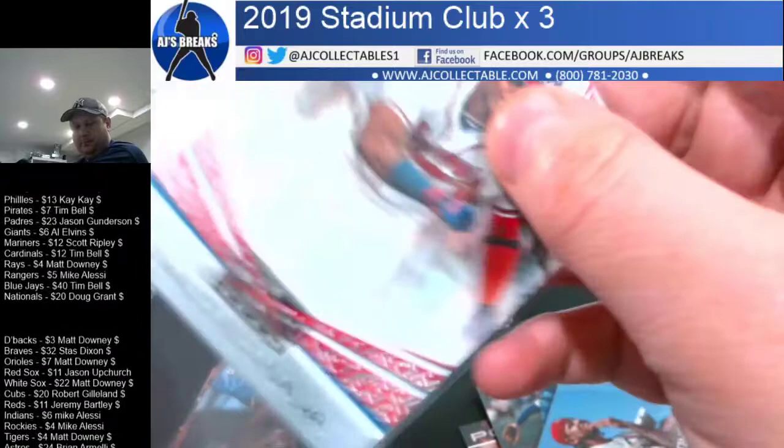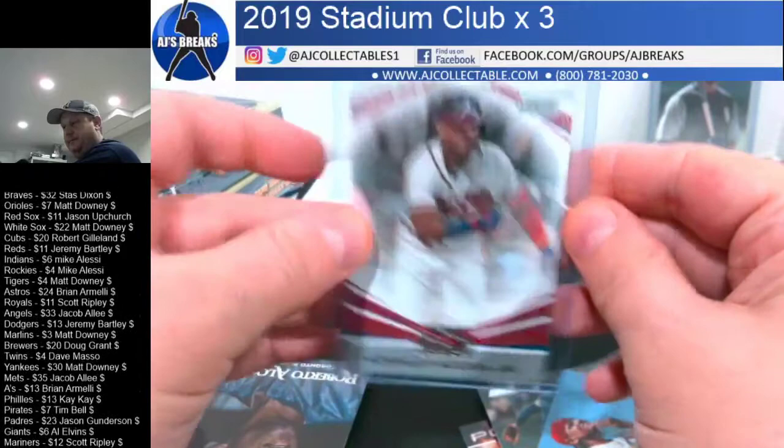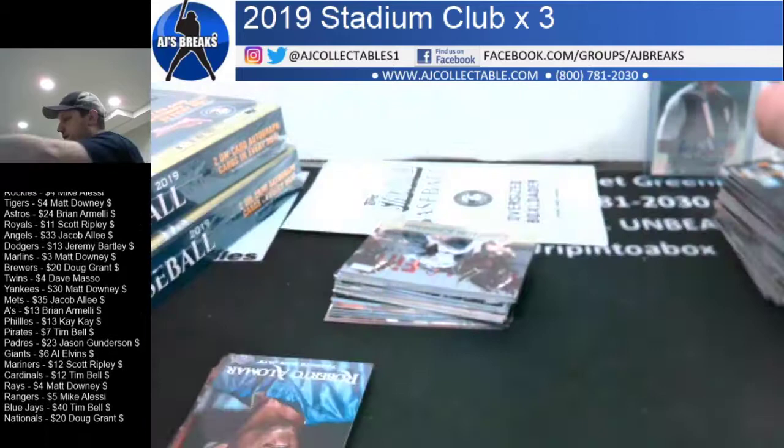Box toppers, I believe a chrome card. This one looks like it's Chris Bryant. Some of them are autoed. The vast majority are not. But it is possible to get an autographed one. Very short printed if they are. So.